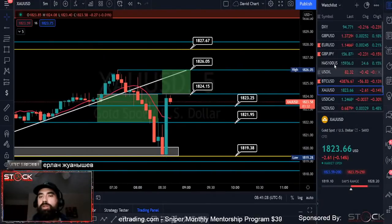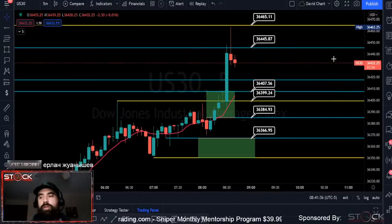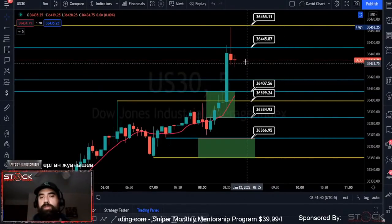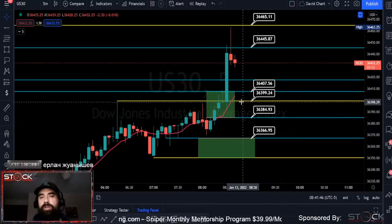Check out US 30. Okay, guys, you can see now that US 30 is trying to retrace down a little bit. It's getting some hold up for support. Just be aware that it can flip and continue, but we just got to watch. There's a lot of selling pressure starting to come in now, maybe to fill at least at the higher time frame, but let's watch and see here, okay?